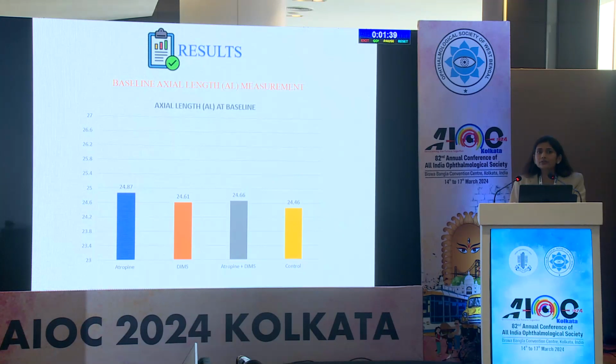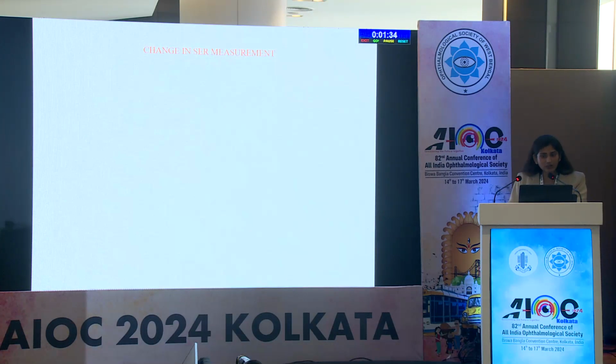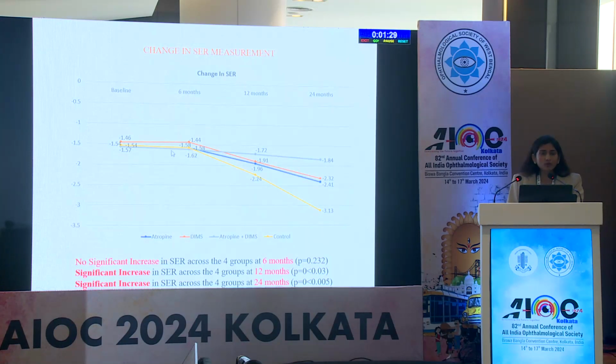There were 2 primary variables which we studied. The first one was the change in the SER, or spherical equivalent refraction, which at the 6-month interval didn't show much variation among the 4 groups. But at the end of 1 year and at the end of 2 years, obviously there was an increase in SER in all the 4 groups. The maximum increase in SER, as seen in the graph, was seen in the control group who continued wearing the routine glasses, and it was almost about 1.5 diopters at the end of 2 years. The minimal was seen in the group where the patients chose a combined therapy.